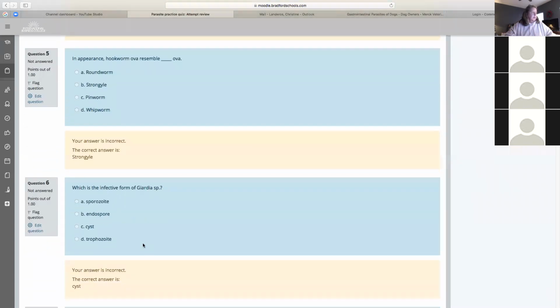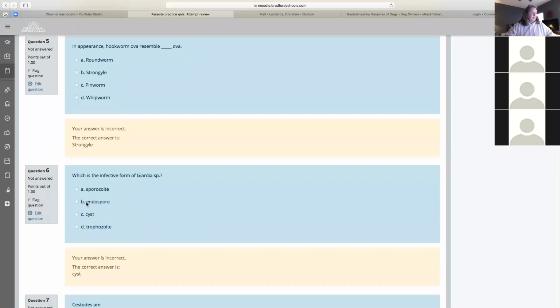Which is the infective form of Giardia? The cyst is the infective form. So you've got the trophozoite, sporozoite, endospore. If you remember when we looked at the cysts, they've made their cysts, and they can come in contact and become infective.